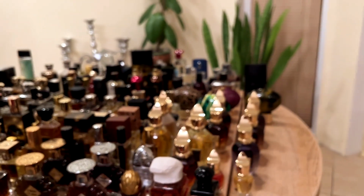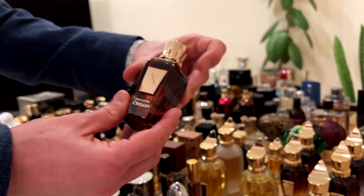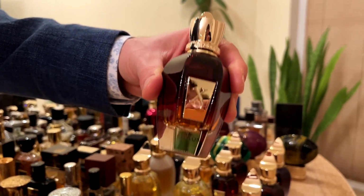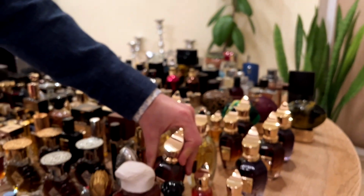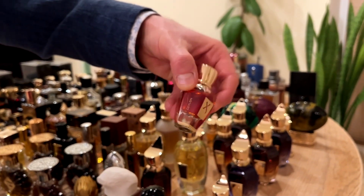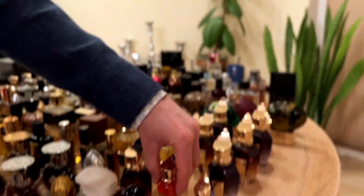The next house will be Serjov, also one of my absolute favorite houses. And this is Ceylon, amazing wood fragrance with black tea. The next one is also Ceylon in a small 15 ml. Look at this color, absolutely amazing.